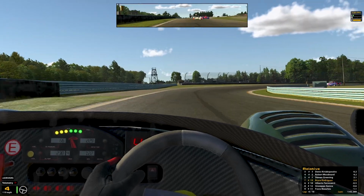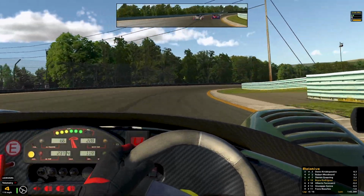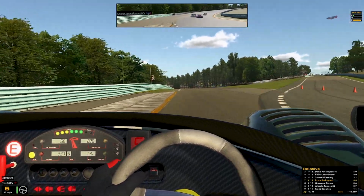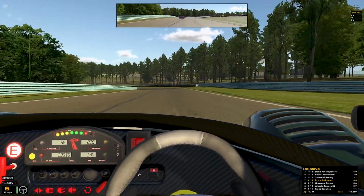That was a really intense pass and a really intense race, because even once you pass him, you're still always on the limit with this car. One tiny mistake could really cost it, and you really have to be super smooth.